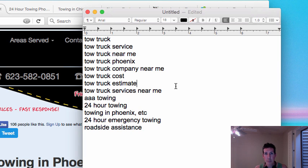Essentialism, disciplined pursuit of less but better. Do not overcomplicate this. Do not think that you need all these tools and all this different data. Use common sense. Use Google. Use competitors. Are there players in that area? Yes, there's dozens of tow truck companies. Obviously, there's money to be made. That's the extent of my keyword research.